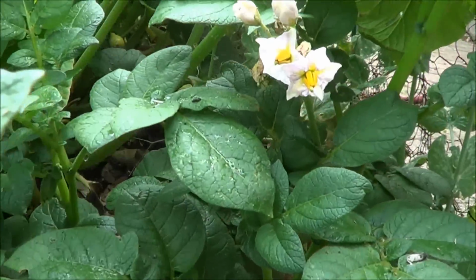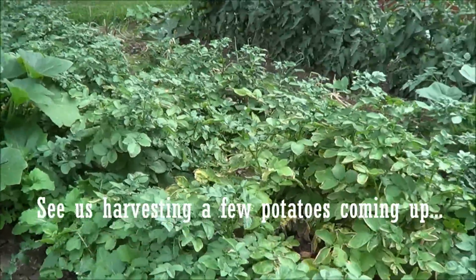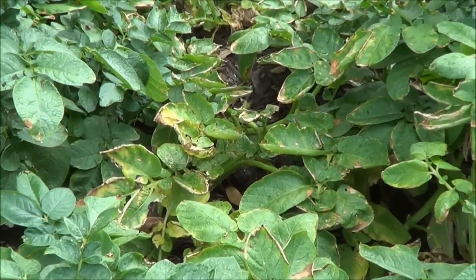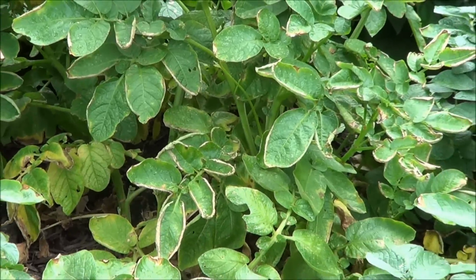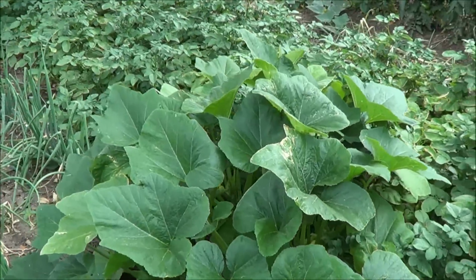Then here you can see potato blooms. Potatoes are coming along quite nicely. They're just starting to die back here in the middle. As you can see right here, some of the foliage is starting to burn up. That's a sign that your potatoes are getting ready to dig up at full size. You of course can dig up potatoes anytime, you just get smaller potatoes.